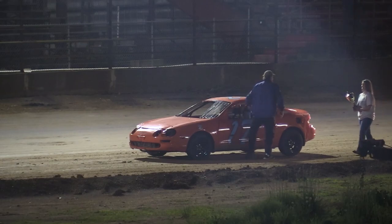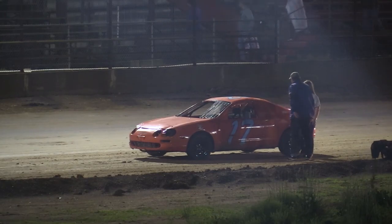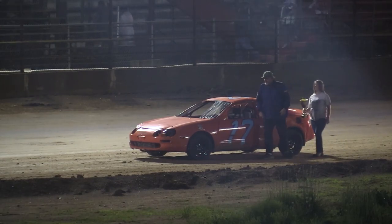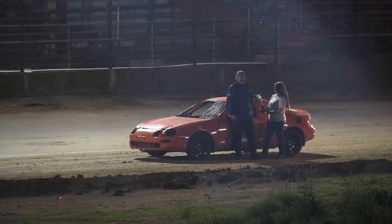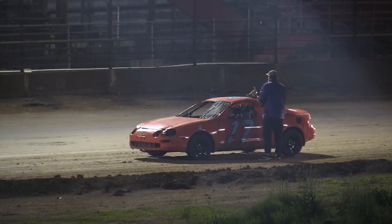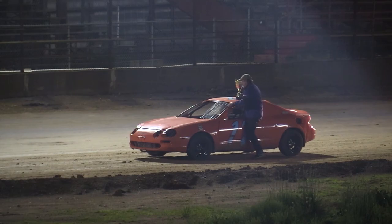There he is, ladies and gentlemen, your Jones Scrap Processors Hornet feature winner, the 17 of Randy Dye. Congratulations, 17 of Randy Dye.